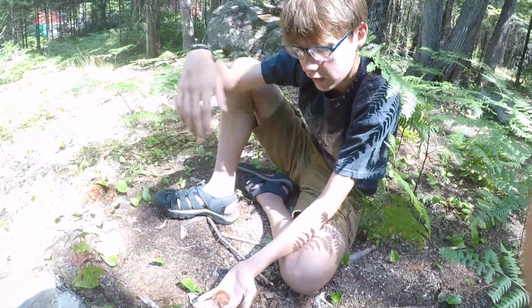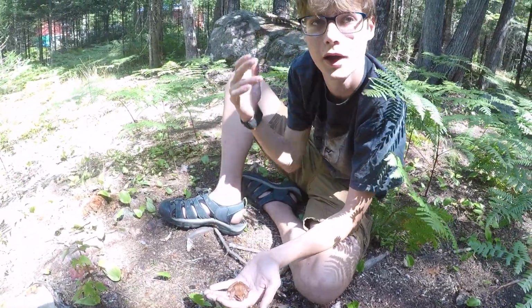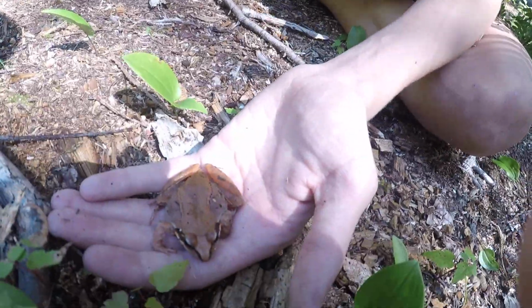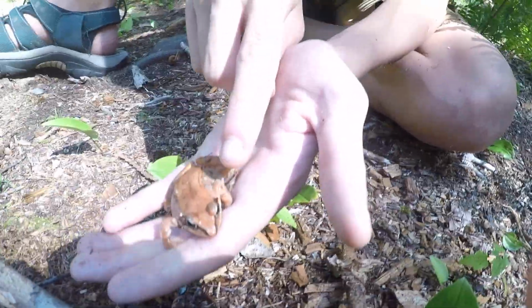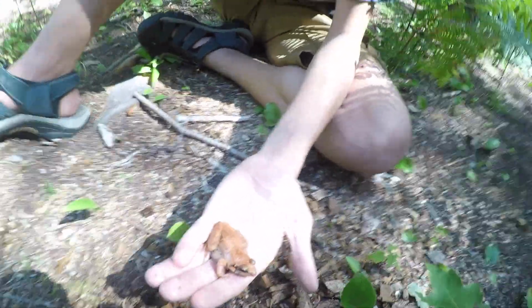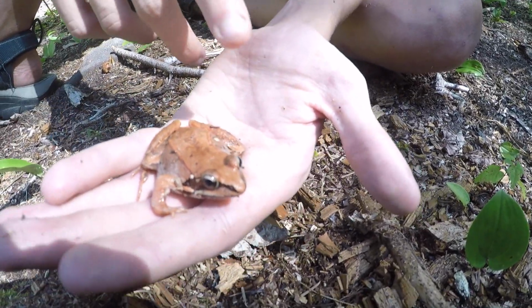But this guy, you can see how he's very kind of scared of me, my cameraman with the camera, everything around here. He's afraid. He's kind of almost sort of tucked up under me. And this guy, you can see, has this very distinctive dark brown patches on the side of his face. And that's one of my favorite features of the wood frog, is their dark brown patches.